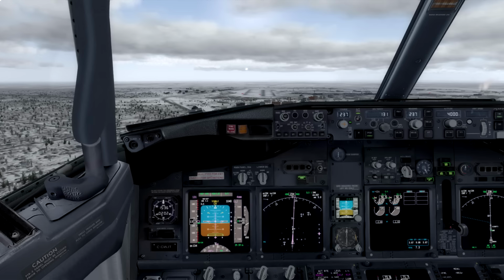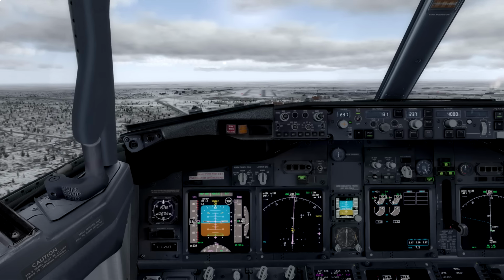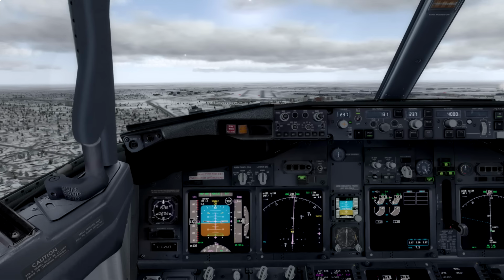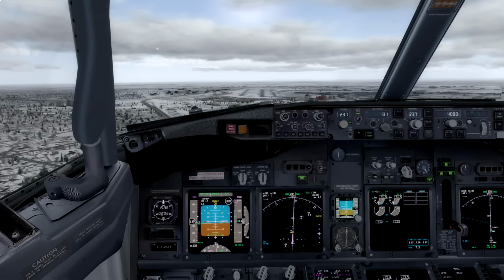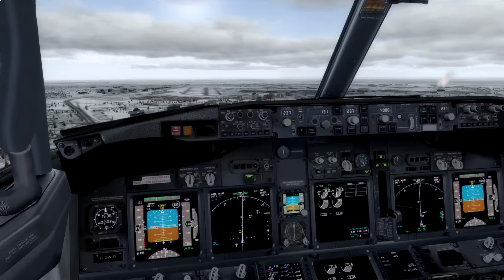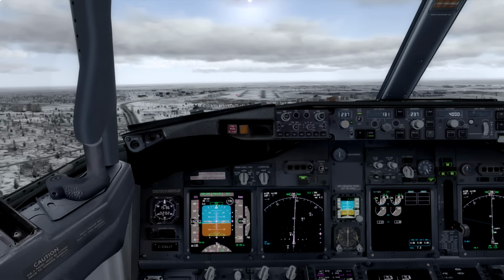602, wind 250 at 4 knots, clear to land. Traffic. Yeah, okay, so they're taking off this way. Right, a little bit of AI, they always get it wrong. Okay, past 1,000 feet, so autopilot off. I have control.